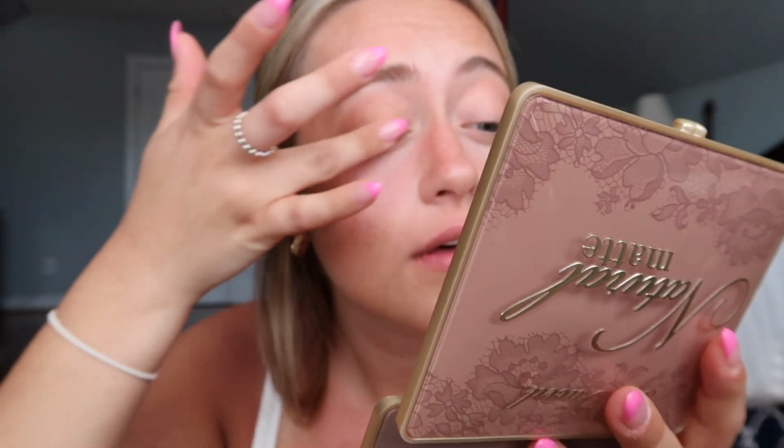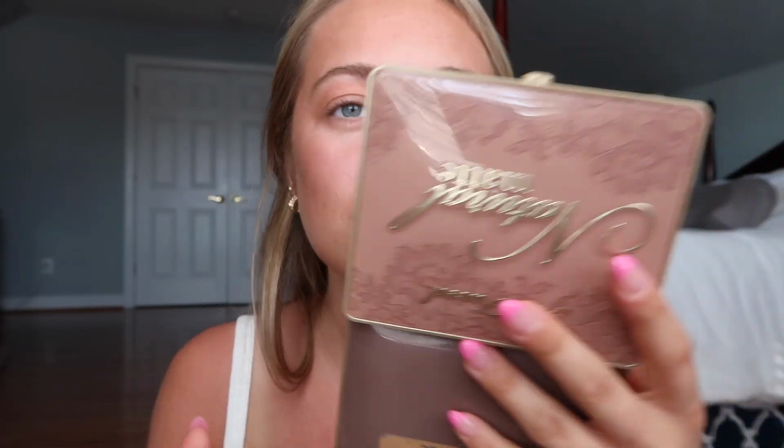I'm gonna take my finger and go in with a really light color and put it right there on my lid, just a little bit, just to make my eye look more open. I was probably covering the thing right then, so I'm sorry, but I just put it right there, a lighter color, just to make my eye look more open.